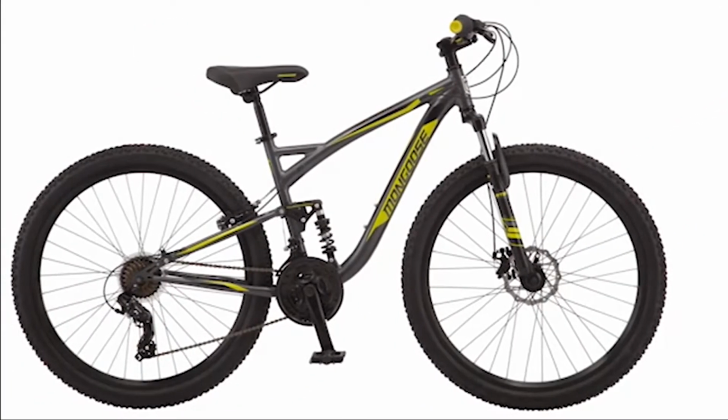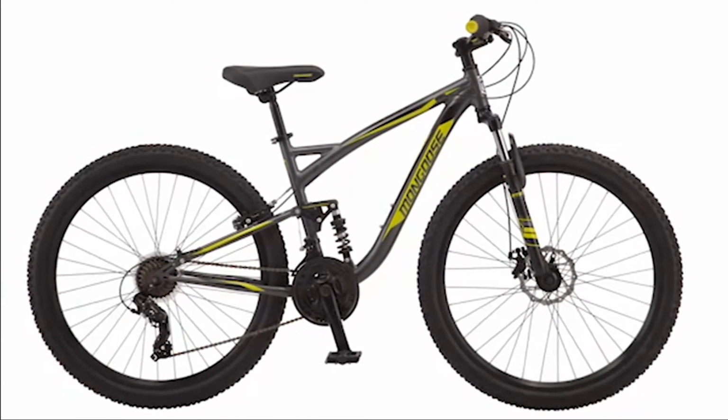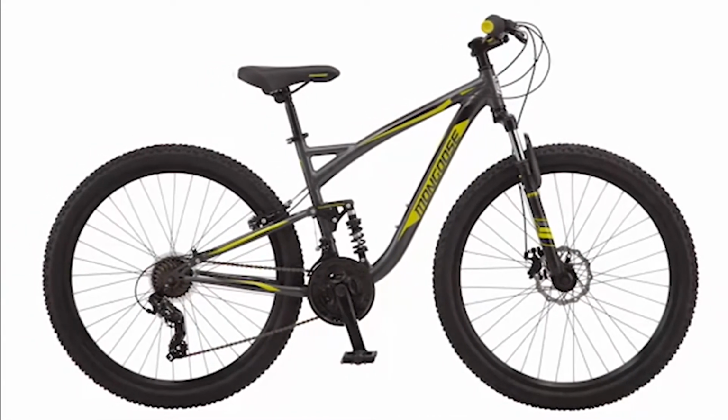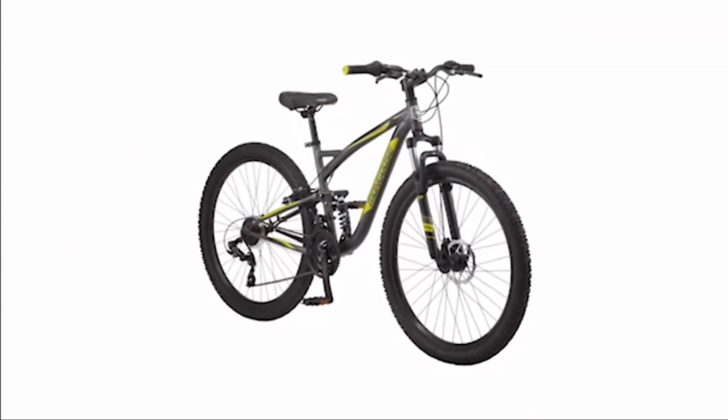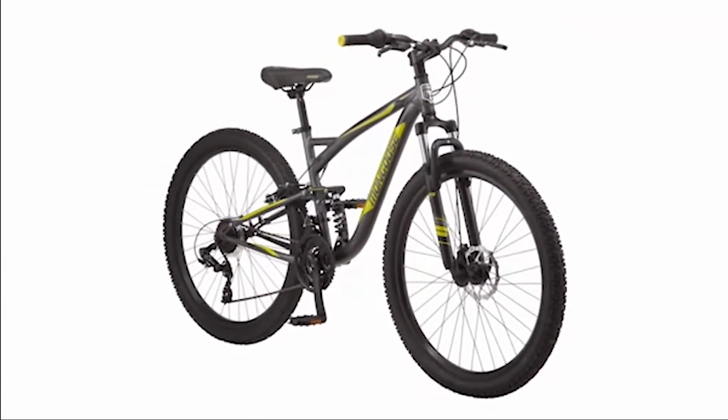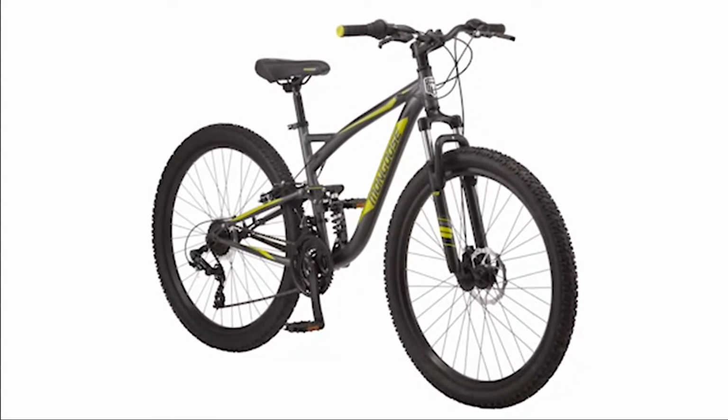Designed with 27.5-inch wheels, this bike fits adult riders 5 feet 4 inches to 6 feet 2 inches tall. Leave no trail unconquered with a Status 2.4 by Mongoose.